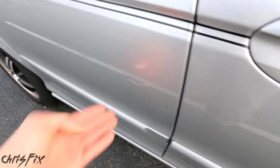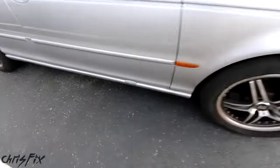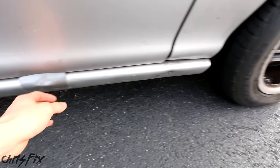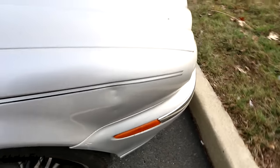Now if we come around to the passenger side, there's some scratches here on the door that have been touched up, but they didn't match the paint very well. And then if you're looking at the rocker panel here, looks like there's a hole covered by duct tape. Yeah, that's a hole. And there's a dent here, but that hole is pretty bad and it's going to need some repair work. And then there's a dent right up here at the front quarter panel, which stands out pretty good. I noticed that when I first saw the car.